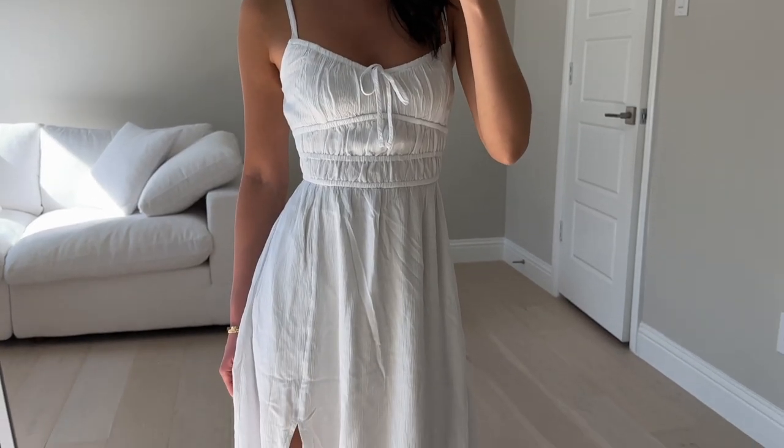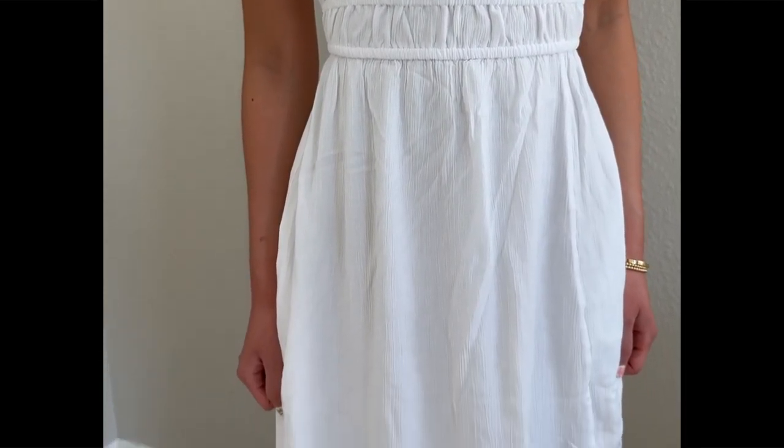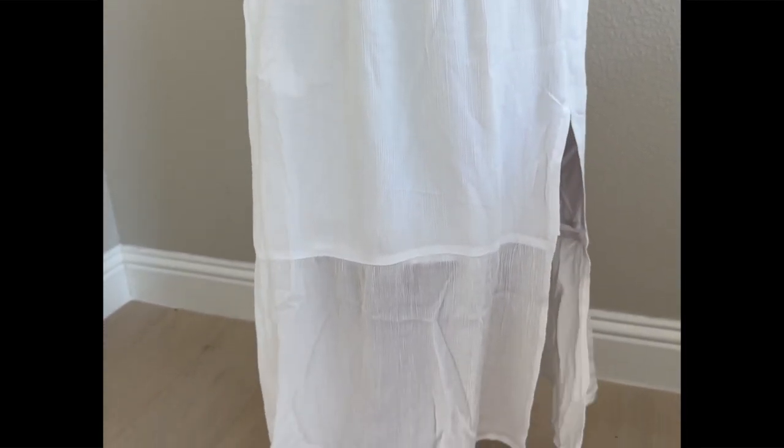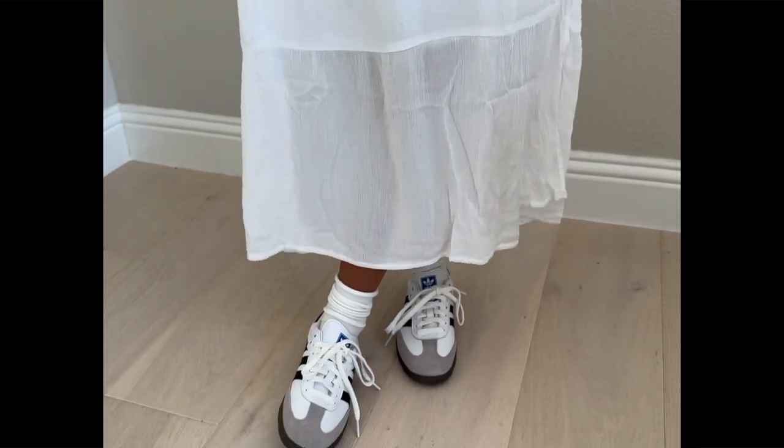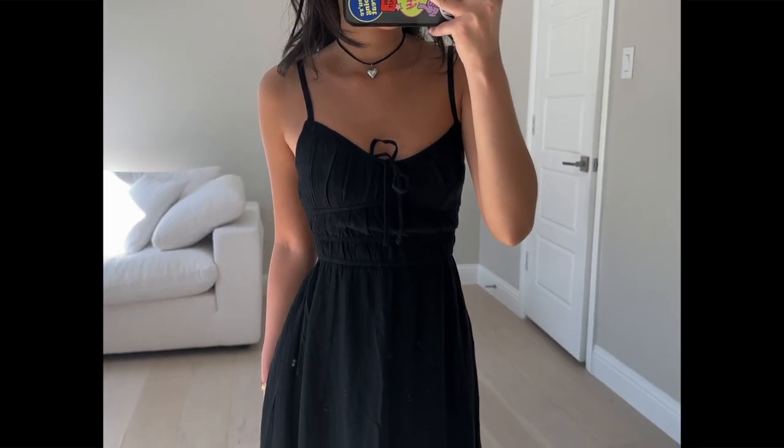So we have another dress. This one's a midi length. This was also available in different lengths, but I read the reviews and there were some people who said they were similar height to me and they got the regular length because they preferred it longer. Based off of those reviews, I decided to get the regular length instead of the short. And for reference, this was an extra, extra small.